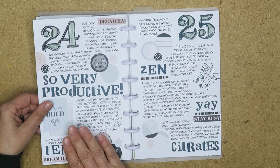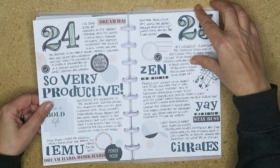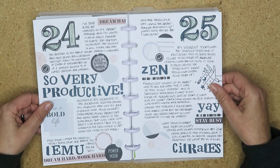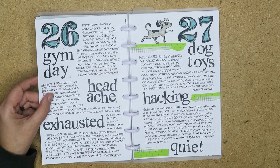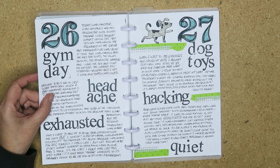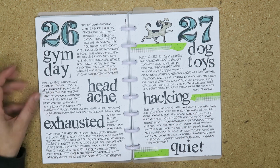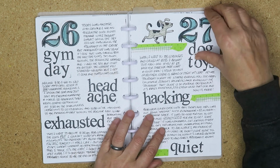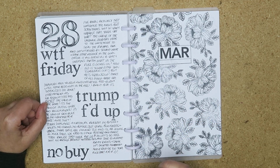So I added more stickers on the 24th and the 25th with some more stamping still. And I used a different colour ink. I still like it. It's just still not quite it. And then the 26th and 27th, I don't like the washi tape. I also think this is boring. And then for the 28th, I didn't even colour that in.